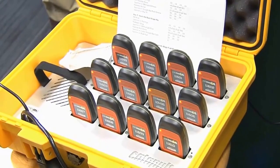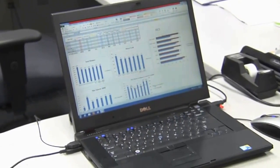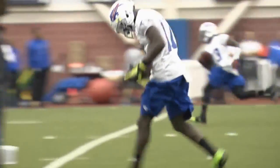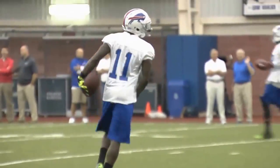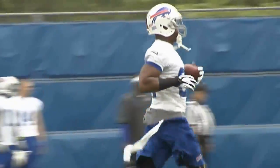We have a docking station. We dock all the units, and we download all the information in a computer, and then we can break it down any which way we want. The devices can measure player acceleration, top speed, total distance run in practice, change of direction, and a host of other variables, with the primary goal right now being injury prevention.